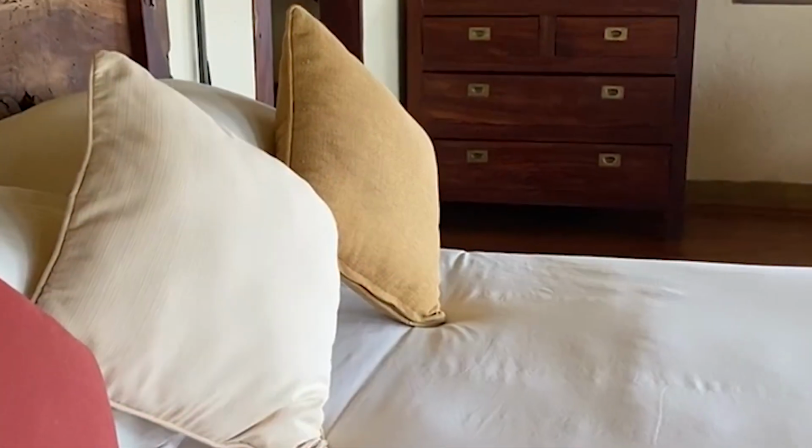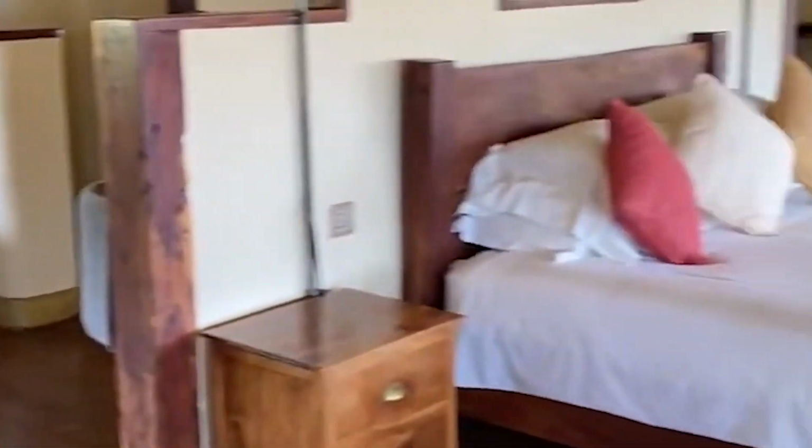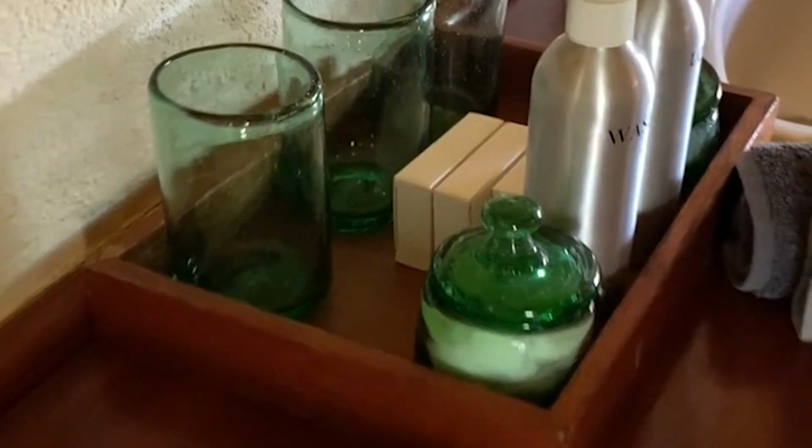Now, Amboseli was a simply beautiful, beautiful end to the safari, and we had a wonderful time at Tortilis Camp. A little bit of a much bigger camp actually, compared to the previous 2. But at the end of the day, we were there for the wildlife, we were there for the sightings.